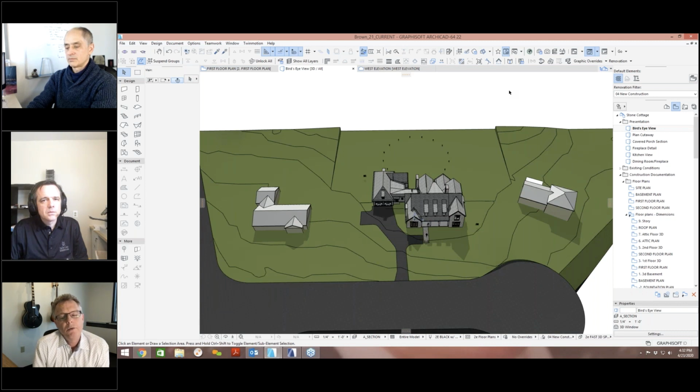But I will add, the one thing is, again, in contact with friends of mine who do this, furniture in particular can really make the file size get astronomically large. So you do have to be careful about that.